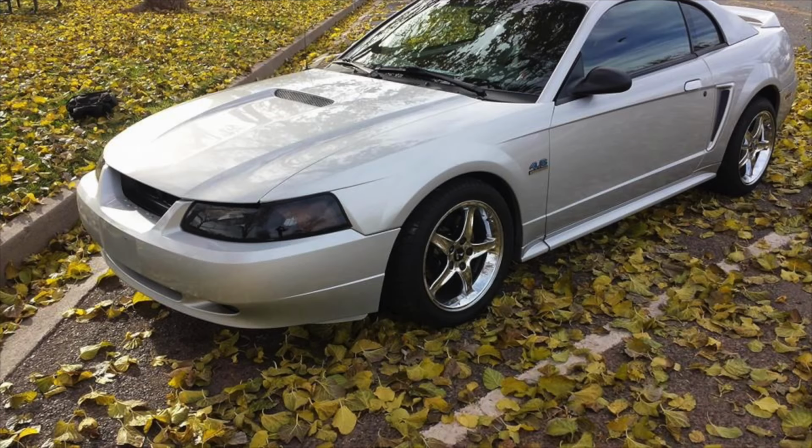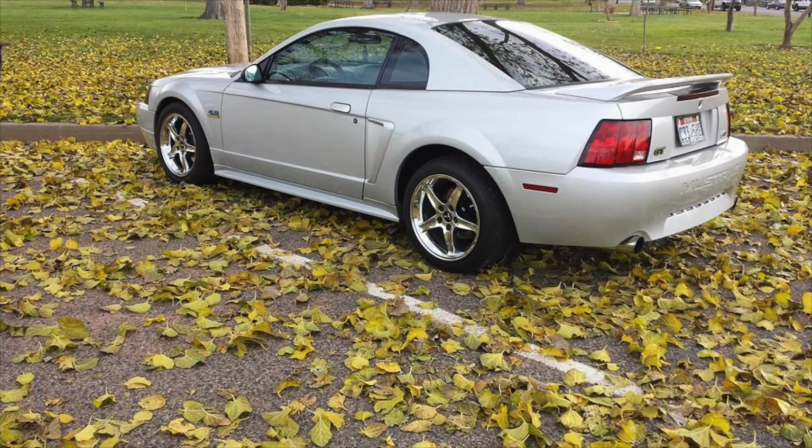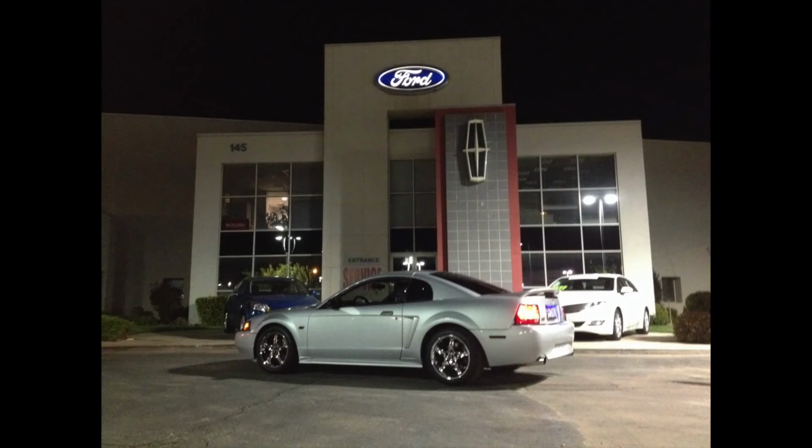This 2000 Mustang GT looked very basic. If you were to walk up to this car parked like it is, you would think it was a very nice Mustang, and that's about it. You would think it's a GT, you would say, hey, that's really cool, but honestly, it looked very ordinary.